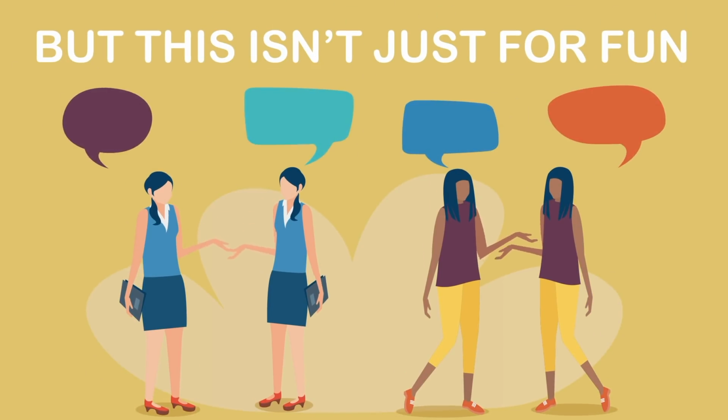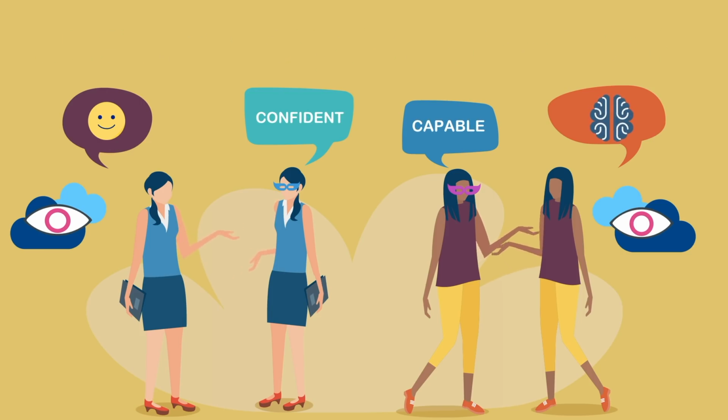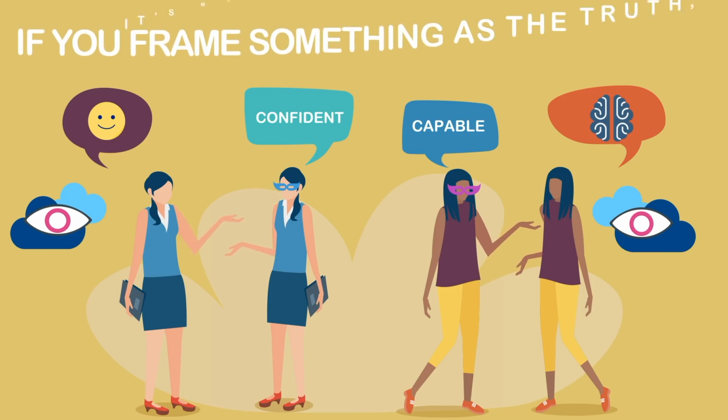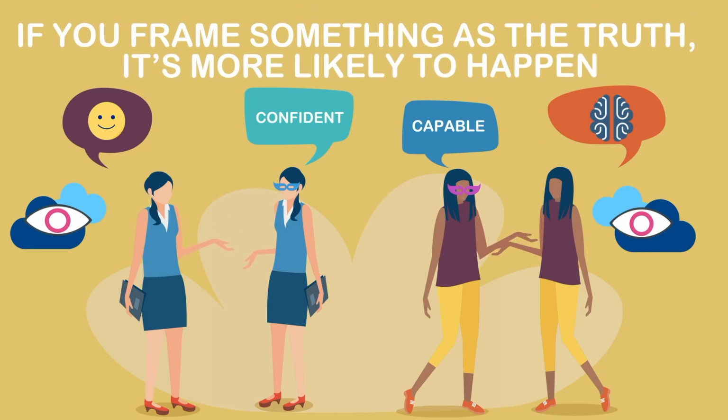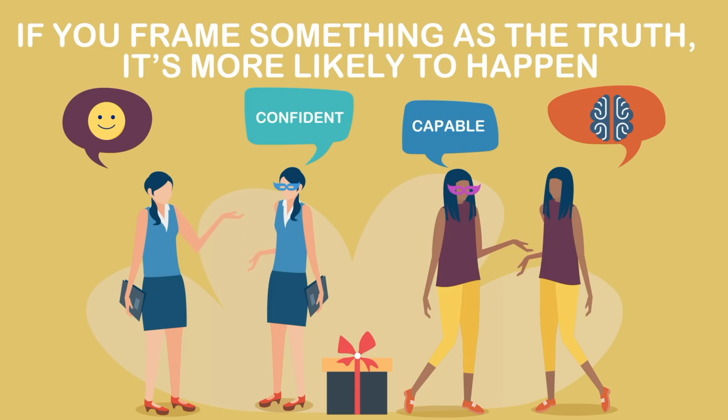Daytime self-talk plays an important role in the lucid dreaming process. You're essentially tricking yourself into having a lucid dream. It works a lot like an affirmation. By telling yourself that you're confident and capable, your brain rises to the occasion. In other words, if you frame something as the truth, it's more likely to happen. So keep your eye on the prize throughout the day. If you spend hours talking and thinking about lucid dreaming, then your subconscious will be much more willing to cooperate.